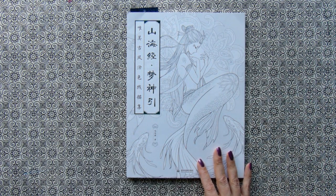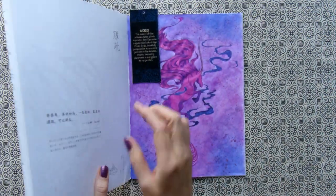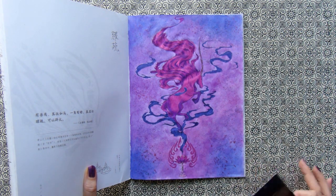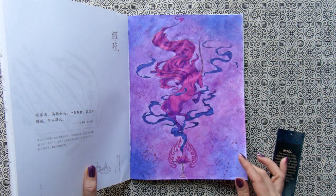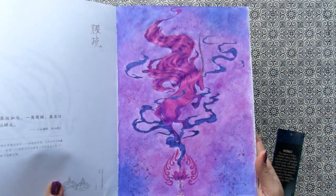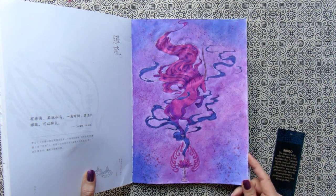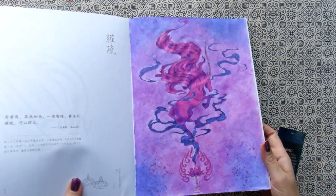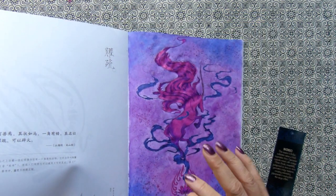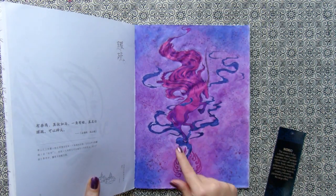Then I colored in two of my Chinese coloring books. One is this one, Shanghai Jing, and not that very exciting illustration, this one, but once again I wanted to try to use watercolors. I did the background with watercolors. It looks better than I did before, but still not to my satisfaction. But it's okay. And I used pearly watercolor for these splashes, and pencils for the unicorn.